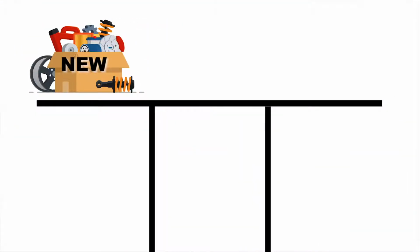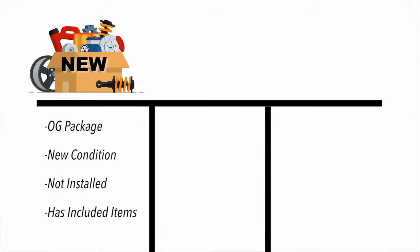First, it's a new item, meaning it's in its original condition and packaging. It hasn't been installed. It includes all of the other items that came along with the product.